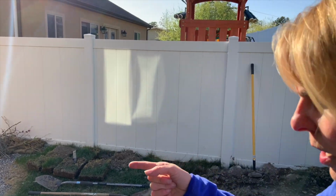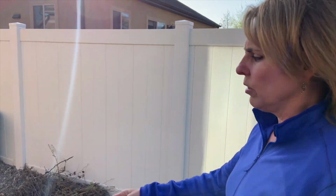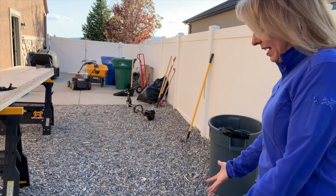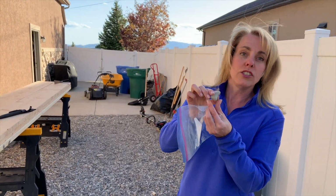But at the side of our house, we've got just regular pebbles. So this is just kind of pebbly stuff. And this is fantastic. I mean, look at this. I just looked right now and here's an odd shaped rock.